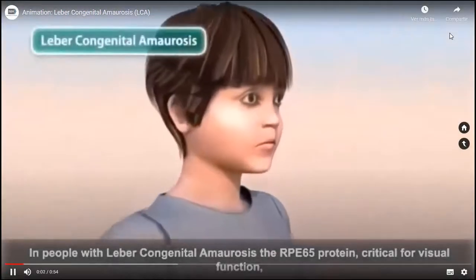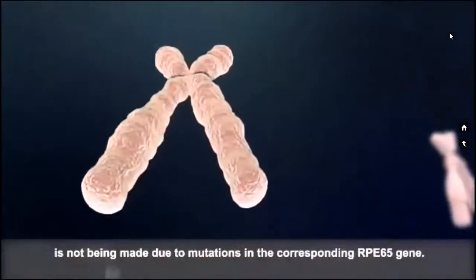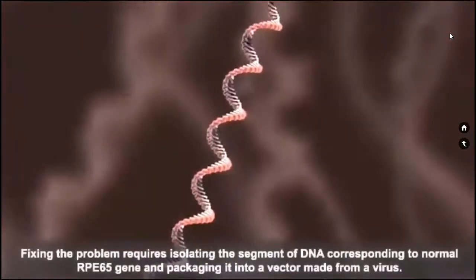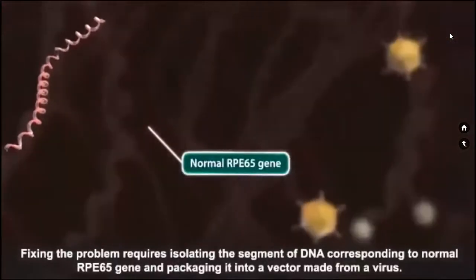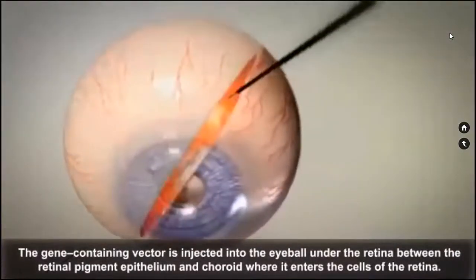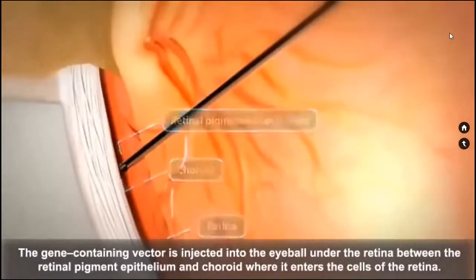In people with Leber congenital amaurosis, the RPE65 protein, critical for visual function, is not made due to mutations in the corresponding RPE65 gene. Fixing the problem requires isolating the segment of DNA corresponding to the normal RPE65 gene and packaging it into a vector made from a virus. The gene-containing vector is injected into the eyeball under the retina between the retinal pigment epithelium and choroid, where it enters the cells of the retina.